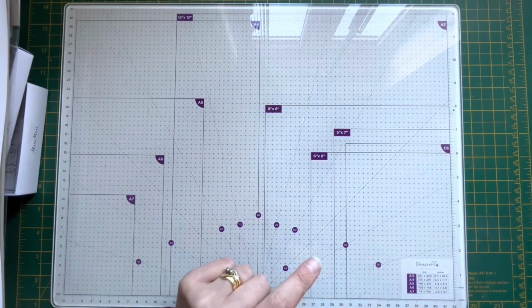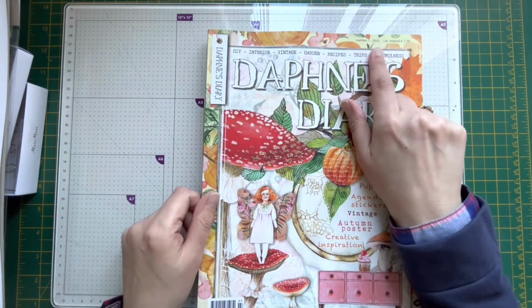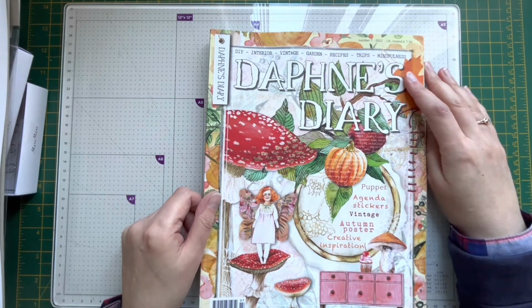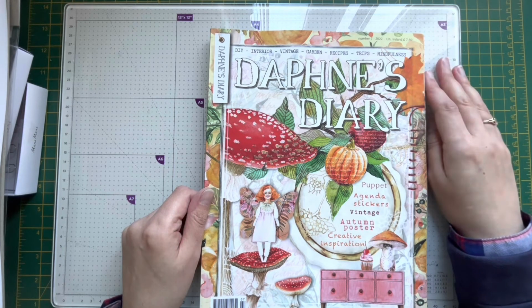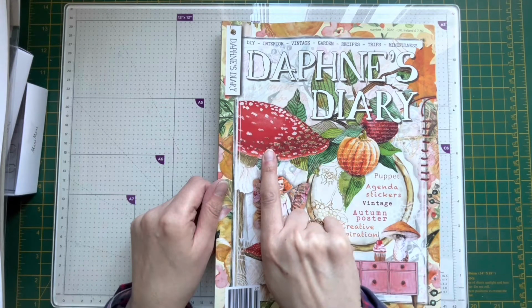Then I went into WH Smith's and I found the next one of Daphne's Diary. This is number 7 for 2022. I did actually look to buy the Daphne's Diary, just individual ones online, but they're obviously coming from overseas somewhere, because the postage was actually more than what the magazine itself cost. So I thought, all right, I must look out in Smith's, because I did find the last one in there. And lo and behold, this one was there, and straight away I thought, I've got to get that.